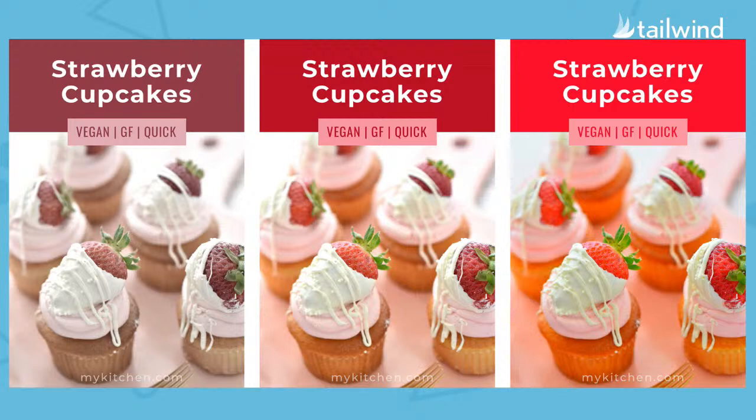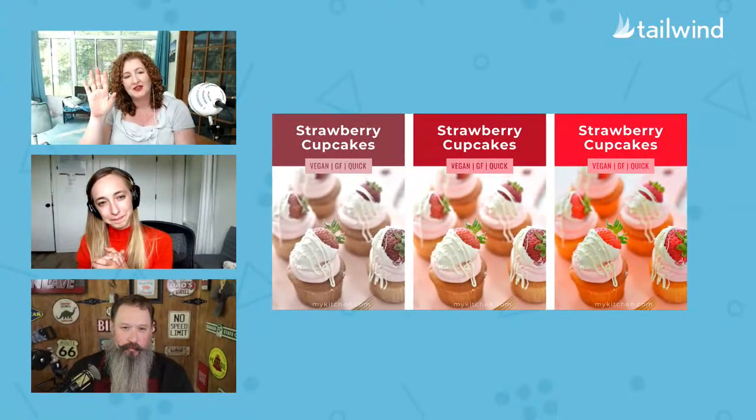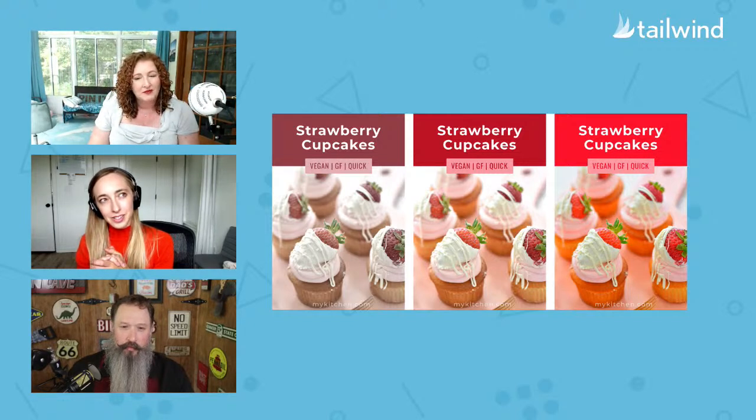Right. Yeah. You know what, Justine, I actually like the one on the right. I really love that red color at the top. That to me is really eye-catching. The white drizzle on the strawberry has a little bit of a green tint that I don't love. But if you could just use that block of color at the top like that with the normal strawberries, maybe.